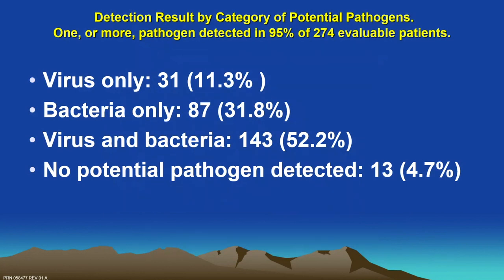So to cut to the chase and then go into the details, this is the detection result by category of potential pathogens. We detected one or more potential pathogen in 95% of the 274 evaluable patients. We only detected a virus, one or more viruses, in 31 or 11%. We detected only a potential bacterial pathogen in 87 or nearly 32%. And a striking percentage had virus, potential virus, and potential bacterial pathogen, 52.2%. And as mentioned, it was only in 4.7% where no potential pathogen was detected.